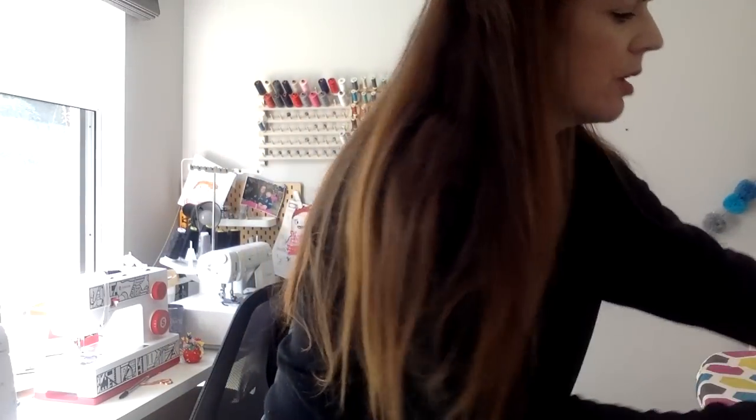Actually, I'm going to start with the black because that's what I'm wearing. I've got bits stuck on me from all the other fabrics. I hope that chunk outside isn't too loud for you. Okay, so I want to show you what I've done. The lighting is really bad in here today. So let me show you the fabric first.